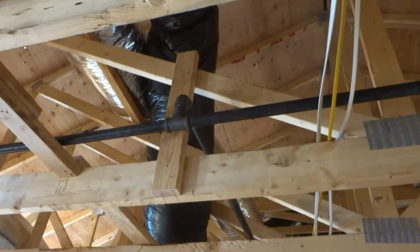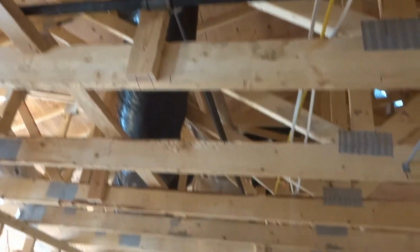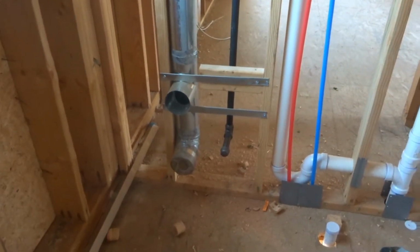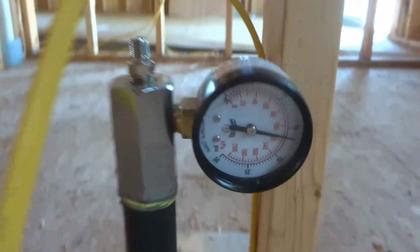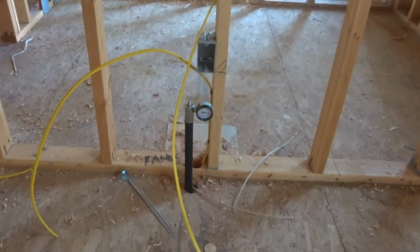Here's our little junction for the gas. Now that part's going to the heater. And this part is going to where? It comes right here. I guess over here we'll have a water heater, maybe. This could be maybe a laundry room, I don't know. So here's the gas line on the first floor. You see the pressure? And they'll probably be doing the stove. I believe a stove goes here.